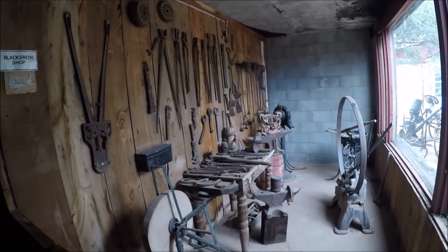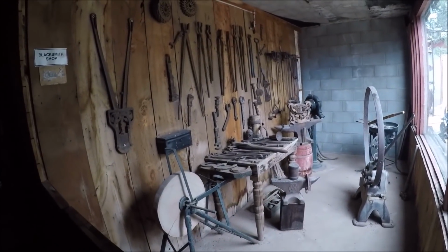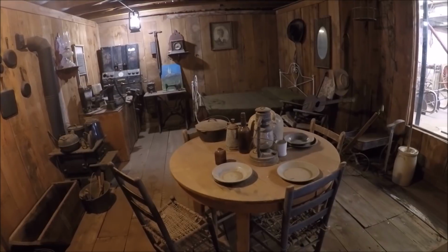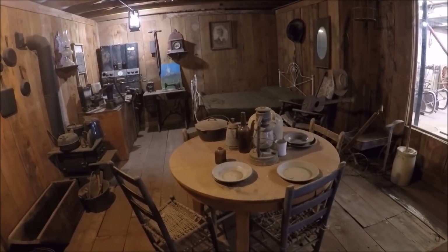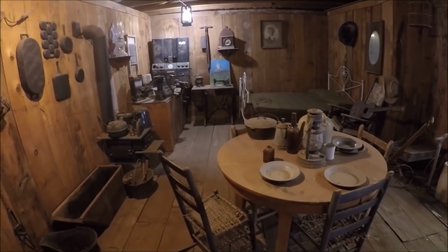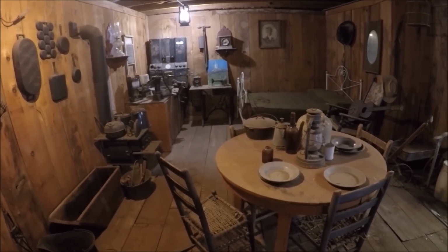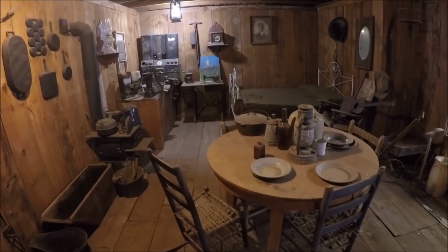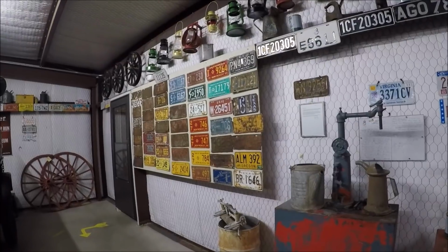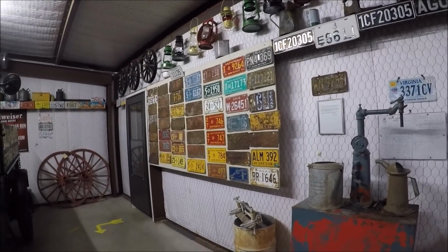This here is an old blacksmith shop. I guess those are all the tools of the day. I don't know if it'll come out, but this looks like somebody's home right here. Dining room table, bed over there in the corner, and back in the day, a potbelly stove. I'd say that's what it is, somebody's little house. Check out all those license plates. Y'all ain't seen nothing yet.